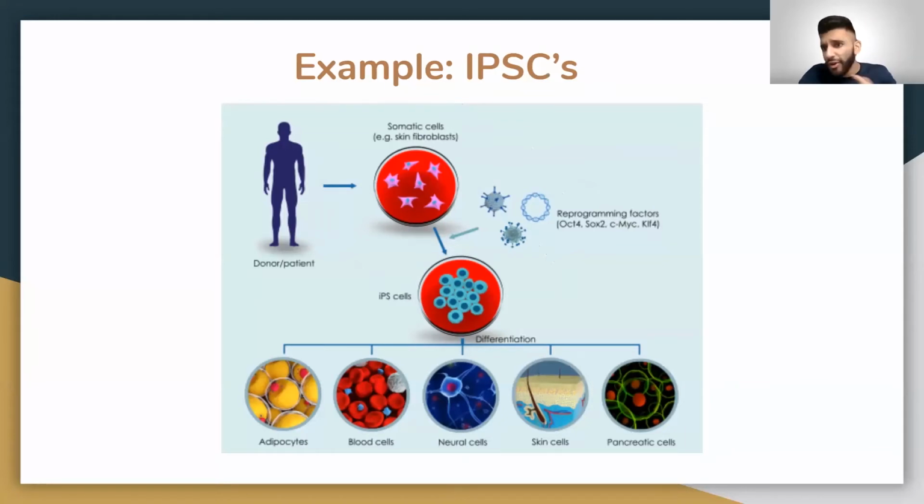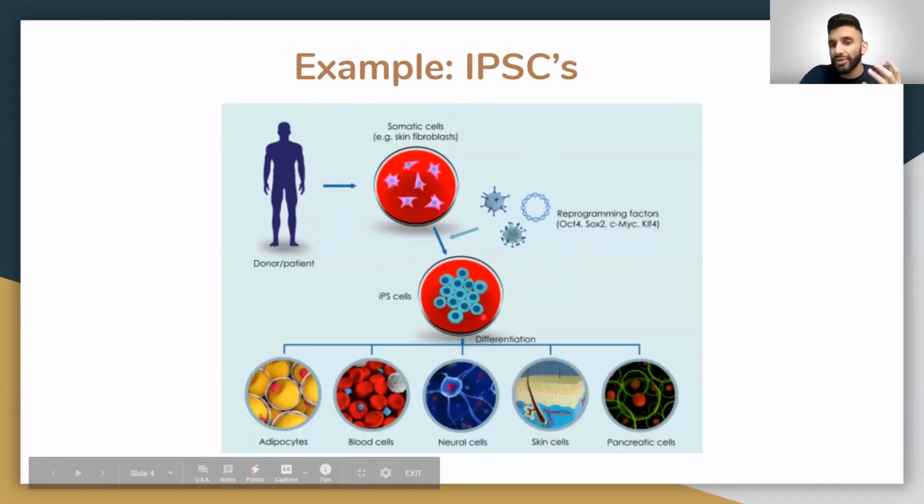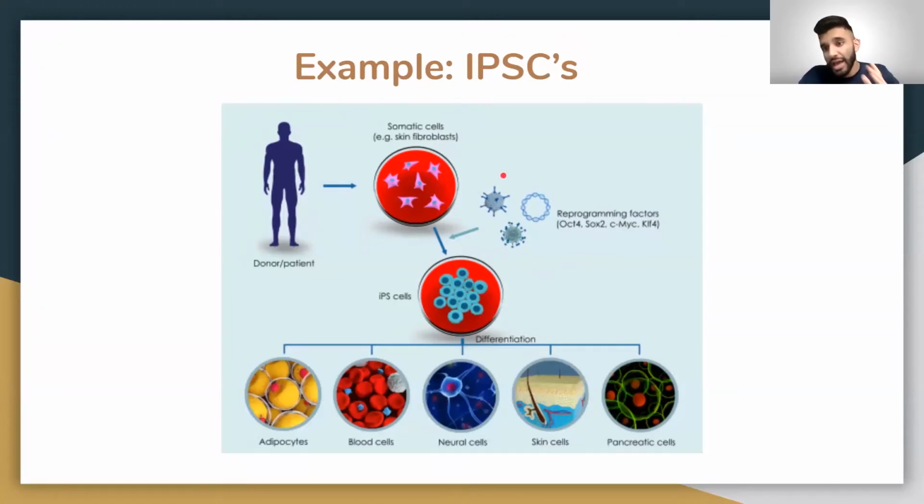It's a very fascinating process where we can then take the stem cells and differentiate them into a neuron or a blood cell or any kind of cell that I want. It's like taking a skin cell and making it into a neuron. Very fascinating process. So let's say, for example, that you're interested in iPSCs.